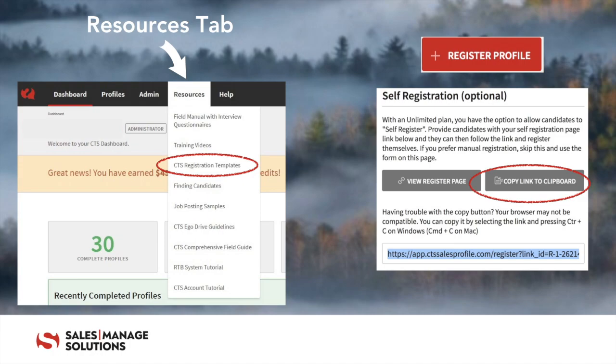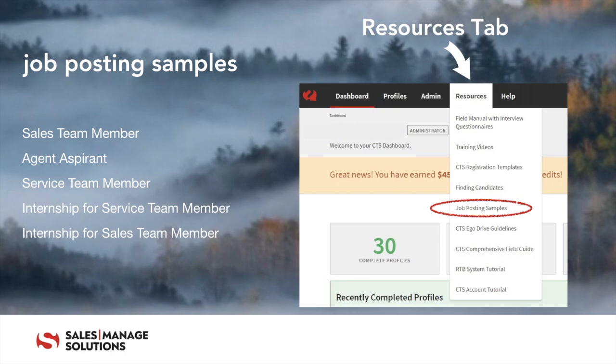This will create an efficient screening process in your recruiting efforts. You will also find a document there, CareerPlug Instructions, that will guide you through the process of adding the email and text to your CareerPlug process. If you decide to use other online job boards like Indeed, ZipRecruiter, and so forth, you can create your own job posting templates. Under the Resources tab, under Job Posting Samples, you will find job posting samples for any position in your agency.